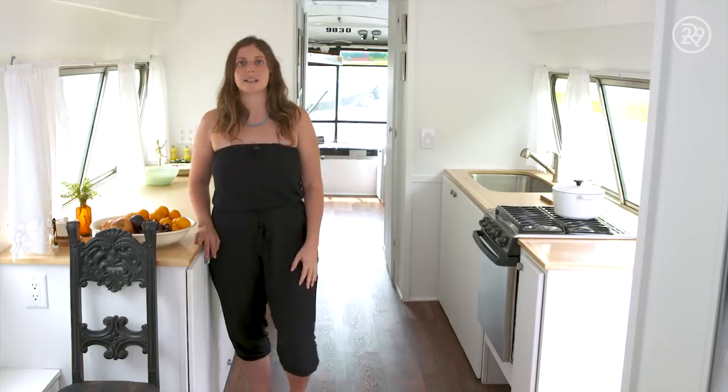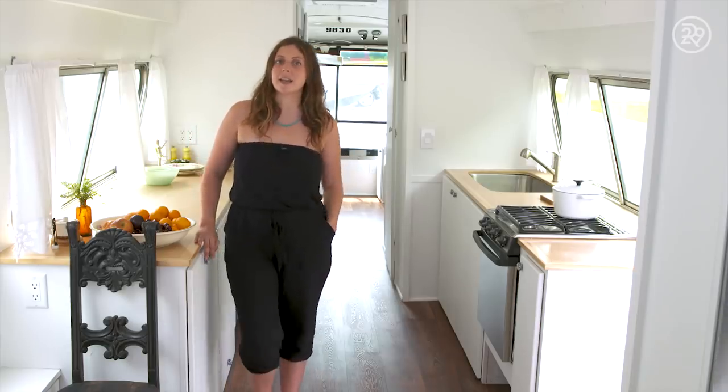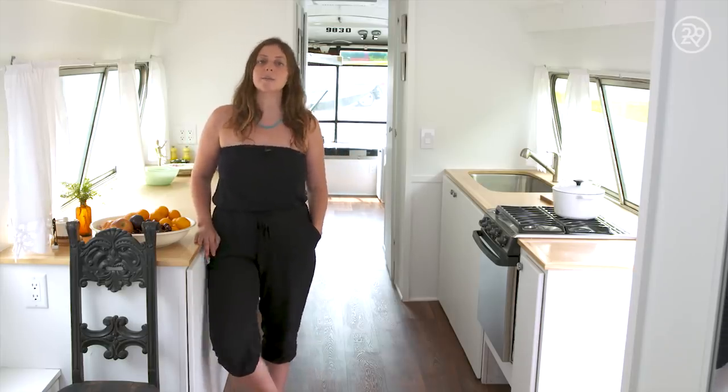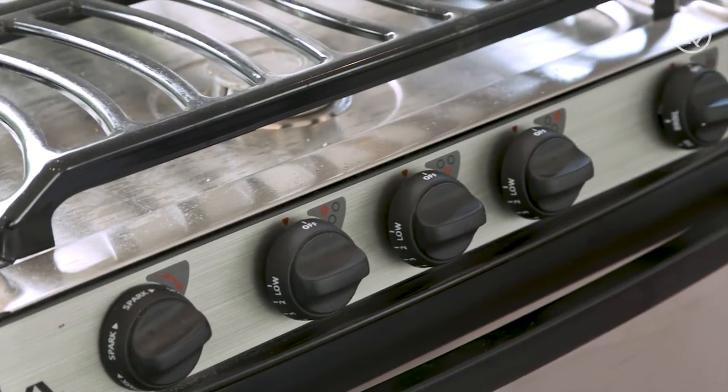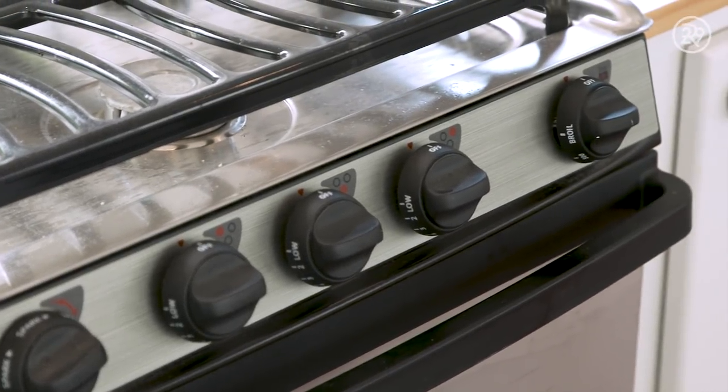To heat the water, I have an instant hot water heater, which is underneath the sink, and it's meant for RVs or tiny homes, so it vents through the floor. One thing that is really different from apartments or other places that I've lived is that I'm much more conscious of the amount of water and propane that I'm using. I recently learned how to cook spanakopita, a vegan version. I had to bake it in the oven with pastry dough and it was a huge hit.